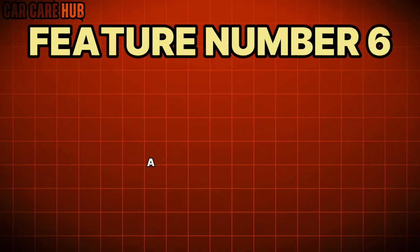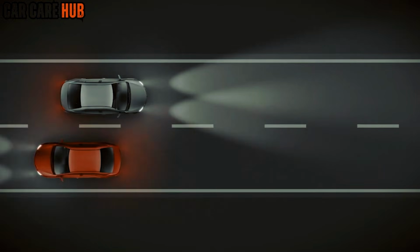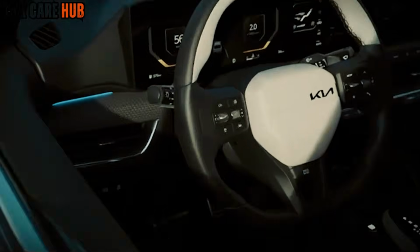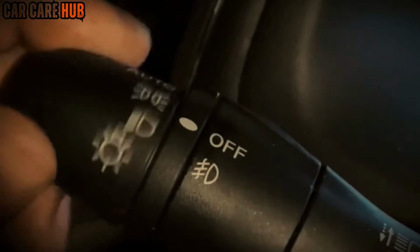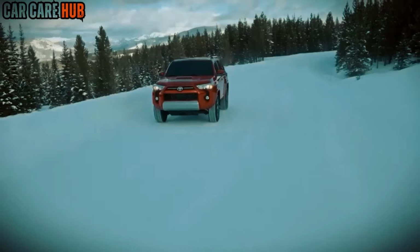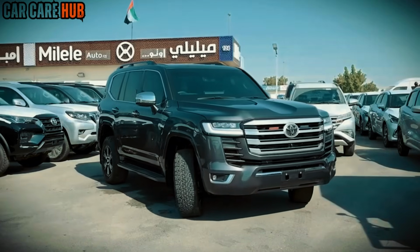Feature number 6, automatic high beam. Headlights often fail IIHS standards anyway, so auto high beams try to fix it, but the camera gets blinded by dirt, bugs, rain, fog, snow. On twisty roads, it refuses to dim, blinding oncoming drivers. Repair? Another $800 to $1,200 windshield camera job. Annoying disable dance while driving increases risk. Just leave it off. Manual high beams with attention beat glitchy auto every time.